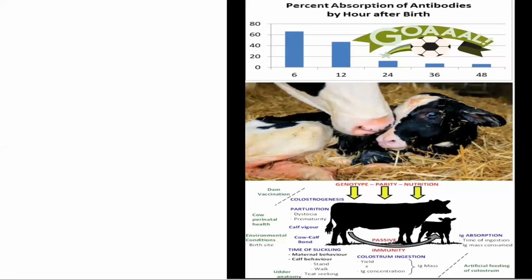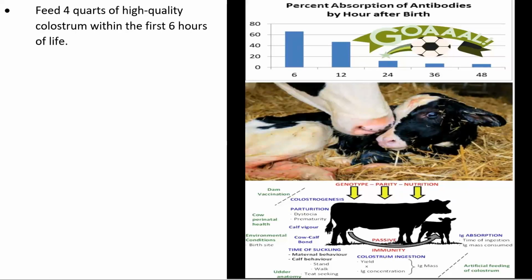So because of the importance of early calf nutrition, we will briefly talk about the best practices in managing the neonatal calf. It is expected that the calf should be fed 4 quarts of colostrum in the first 6 hours of life. This is because within the first 6 hours, you have the highest number of receptors for immunoglobulins, which are vital for protecting the calf and ensuring a good future life. These receptors decrease as the hours go by.